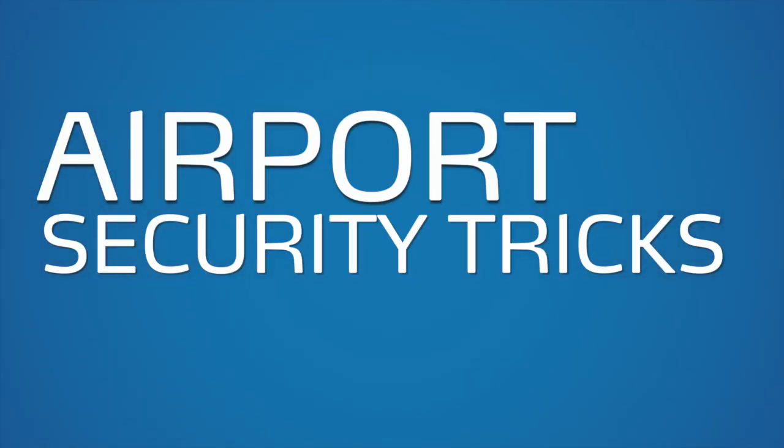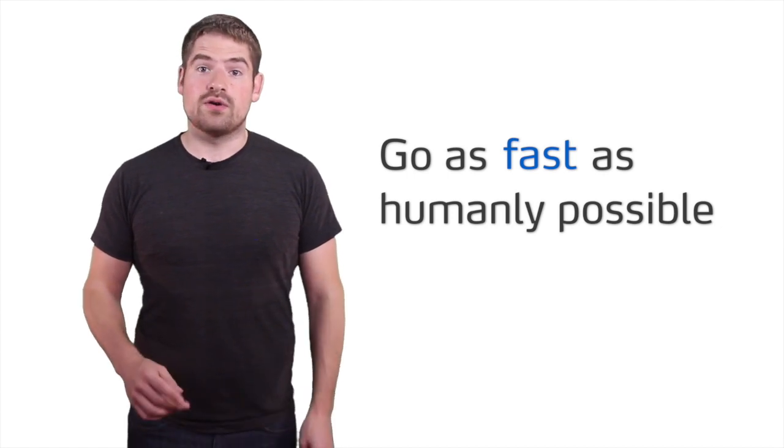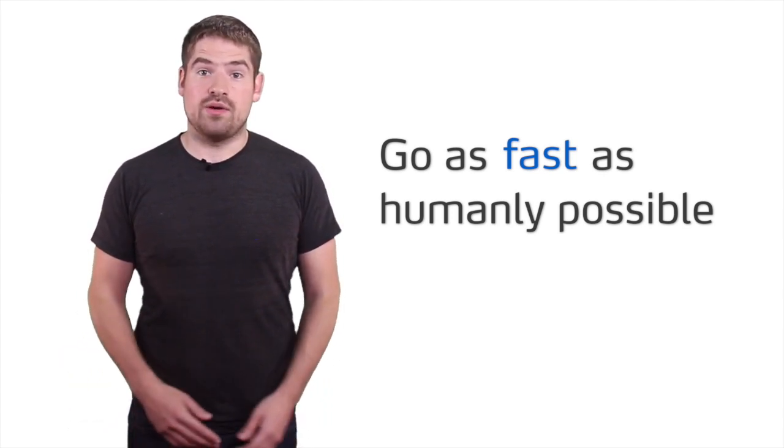Okay, so if you're gonna go through security and you're not gonna be a total noob about it, this is what you wanna do. Your single goal should be to go as fast as humanly possible. Now, TSA or whoever it is, depending on what country you're in, they're gonna focus on making sure you don't get through with any bad things, which is probably good for all of us. Your goal, on the other hand, is just to make sure you go as fast as humanly possible.